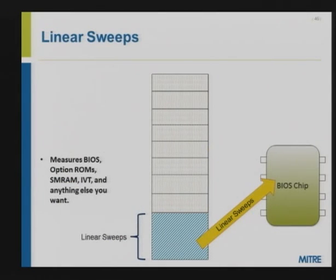The other component of BIOS chronomancy is the linear sweeps. As I stated, this just executes and measures specifically those ranges like system management RAM, the BIOS, of course, and other security important parts that need to be measured. Option ROMs and such, defined by the TCG, are critical boot time components.